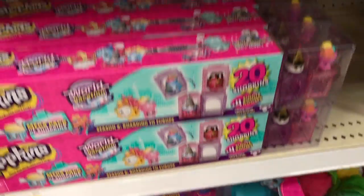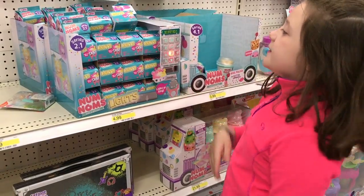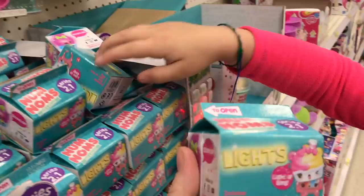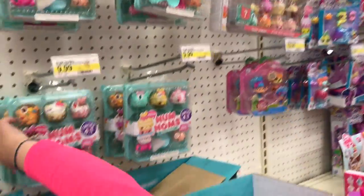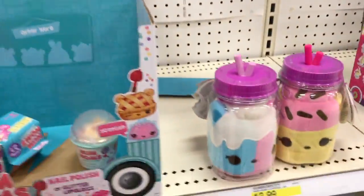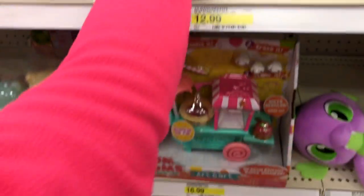Cool. And the new 20 pack. Wow. Very cool. You guys have already seen them, but we're just going to show you them. It's the new car of the light up rings. Num nums. We did these. We love these. And these little num nums. This is a new pet shop. Oh. Little pet shops. Cute car.